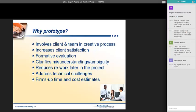So here's some of my reasons about prototyping. Why prototype? I think one of the things that I found, it's more of an intangible benefit, but it really does help because it involves the client and team in the creative process. So when you're prototyping, you're asking for a lot of input, and you're involving the client. Do you want it this way? Do you want it that way?